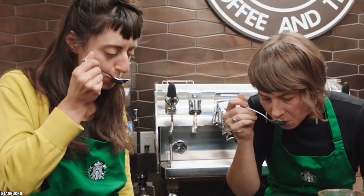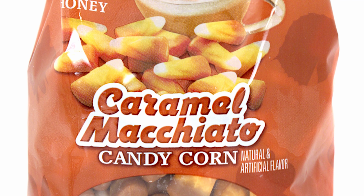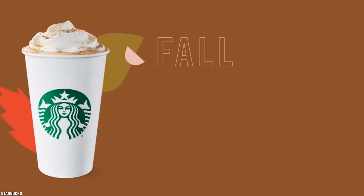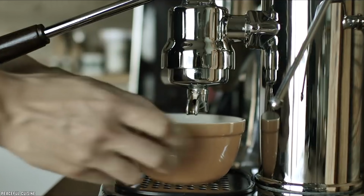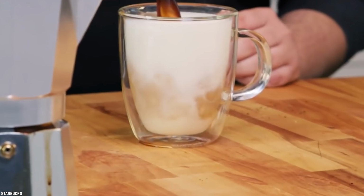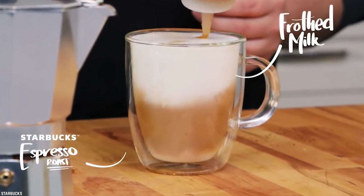Starbucks fans will love this one. This is a seasonal candy corn flavor that arrives in the fall, right on time to compete with pumpkin spice latte season. A traditional fall drink that blends salty and sweet, the caramel macchiato is definitely a popular one.